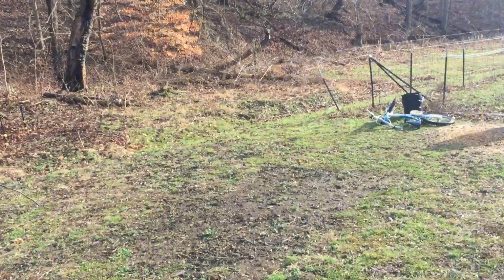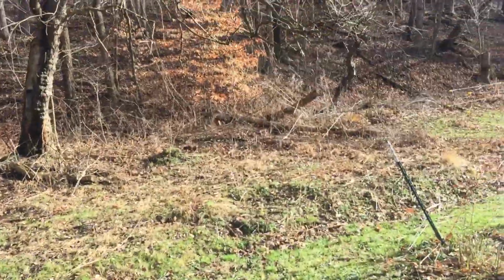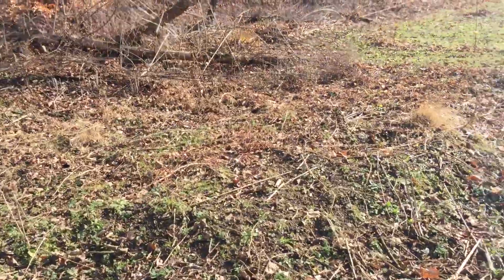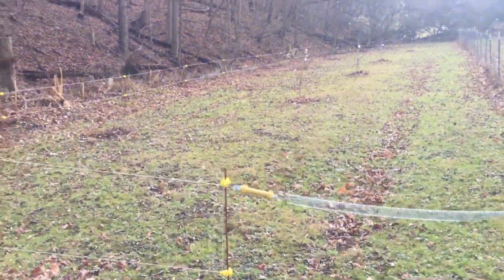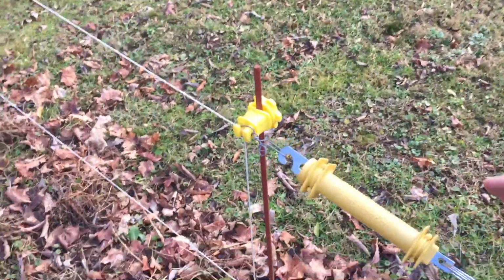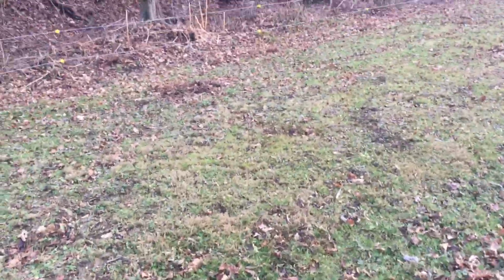I'm not going into the goat area, but you'll be able to see them once we go down here. I wanted to show you the orchard. I mentioned in my last video that we wrapped our trees. I think we're going to come out in a couple days on New Year's Day, and the deer, even though we have electric fence around, the deer have been coming in and still munching on our trees.